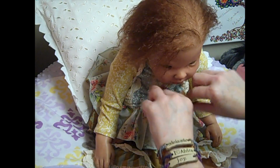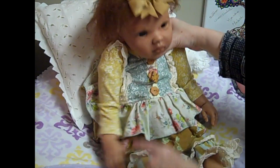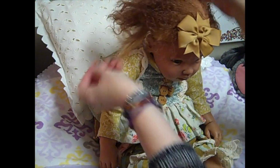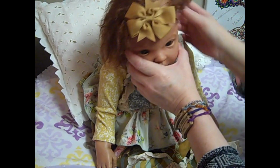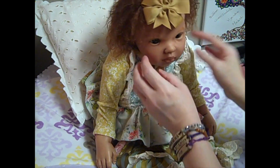headband on her. Oh, this hair is so super soft. And the colors. Again, you're probably not seeing the different colors in the camera that are in her hair. Oh, I think part of her hair is under the headband. We don't want that. We want your hair out and hanging beautifully. I got a little water on your face.